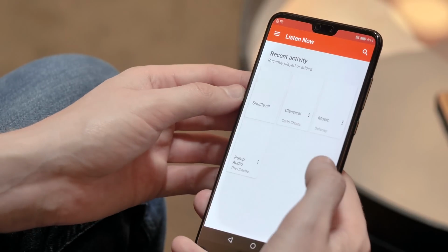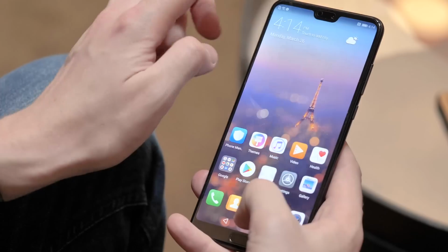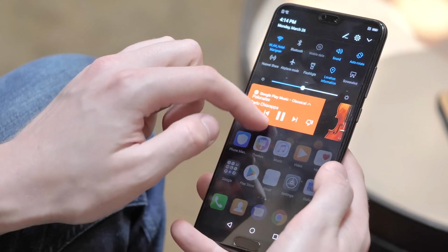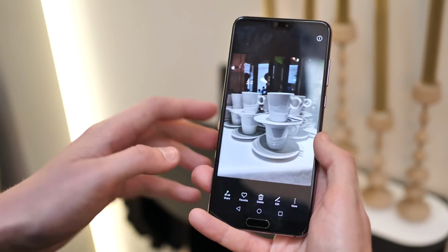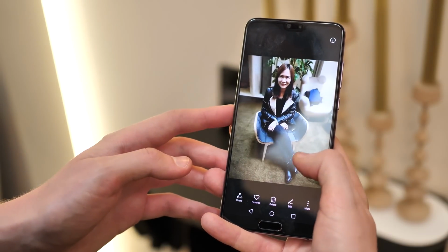This is a highly customized version of Android with a few weird quirks, for instance the way music player notifications are handled. In any case, there are a few other improvements too. Huawei's on-device AI can now tag more than 100 different types of photos, and rate and organize them in the gallery with its own aesthetic score system.